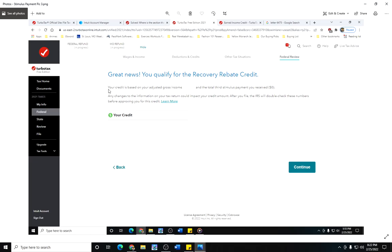Okay? Now it's going to read under that, it's going to say, your credit is based on your adjusted gross income, which you made from your job, and the total third stimulus payment you received of $0. You received $0 if you didn't get a check in the mail for your third economic impact payment or stimulus payment. That may be the only stimulus payment you got for 2021. Okay?